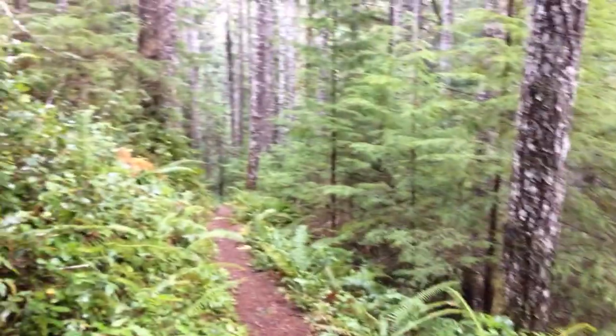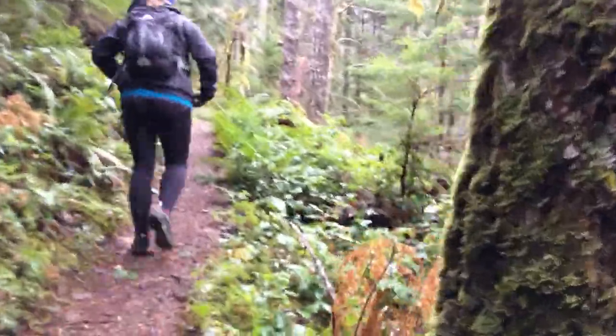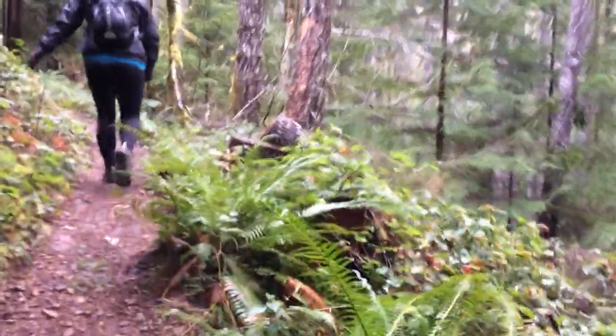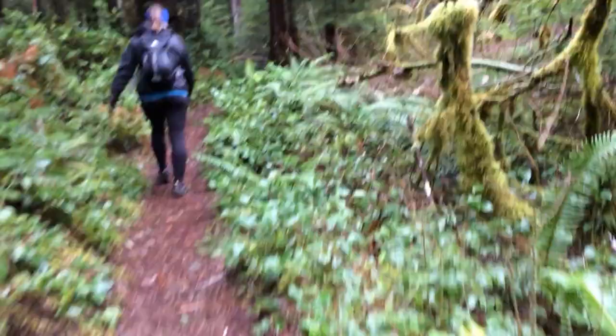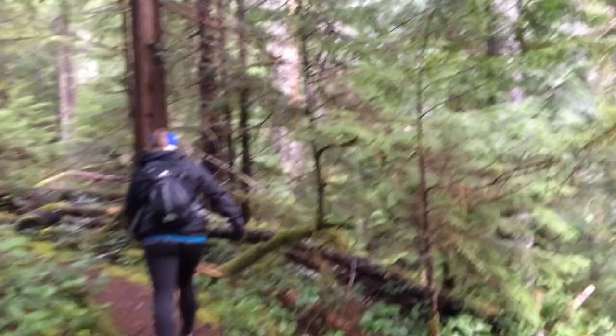All right, we just did the first switchback. Doesn't really look steep, but it is. And we're on to this next one. Winded already. Be a workout. So this is exactly what I needed. Day one of training. Crystal's very ambitious.